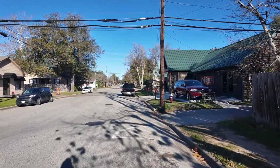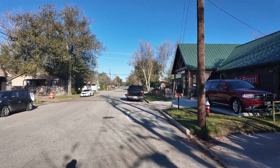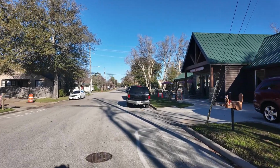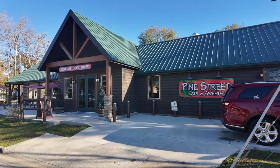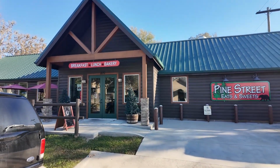So now we're getting to more like the residential parts of Tomball. Not gonna show much over here though, but got something cool over here too. So we'll try to pan over here. So this is the Pine Street Eats and Sweets. A place you can go for some breakfast, lunch, and they also have a bakery here too.